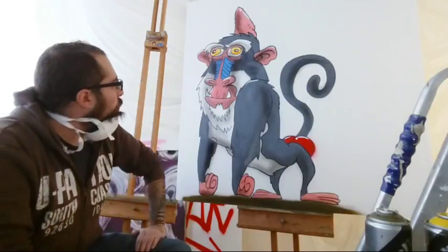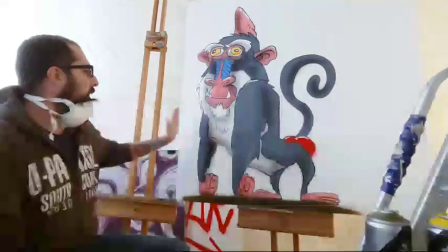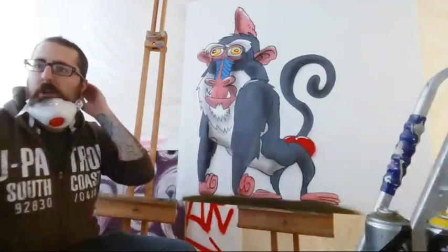I think I'm going to maybe look for some white now and just add the light side of it, because I've added the dark and I want the light to hit the other side. Let's see what I've got lying around in all these spray paint cans.